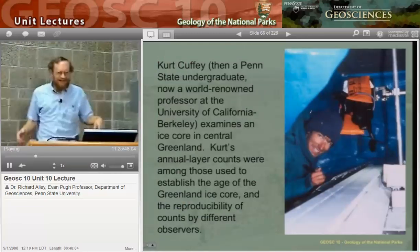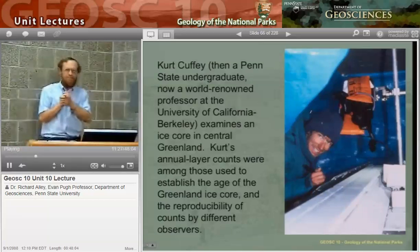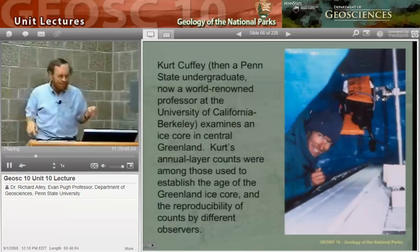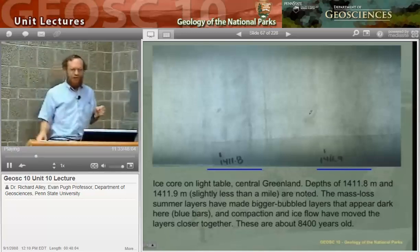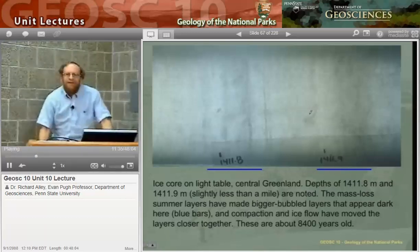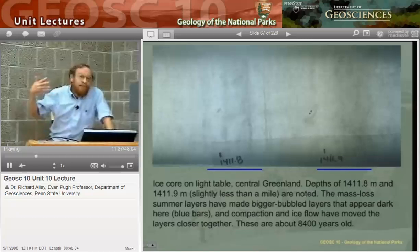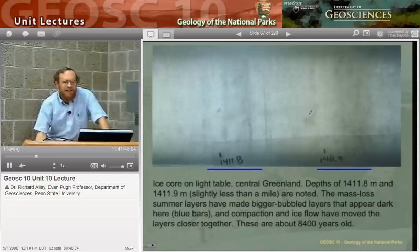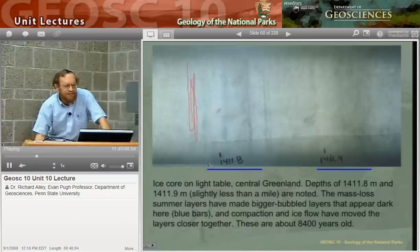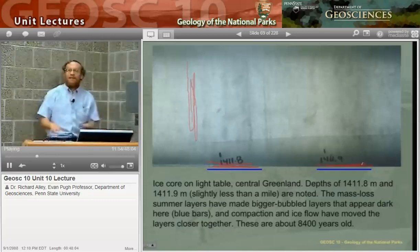And if you look at the core, lo and behold, those sun-cooked layers made big bubbles, and the big bubbles make it look dark in this, and it's lying on its side, so you'll see the layering in the core is still there. And the blue bands are the summers. So this is a summer, and this is a summer. And so we have come down, and we can still see these, and we can still count them. Now, let's go back over here for a minute.